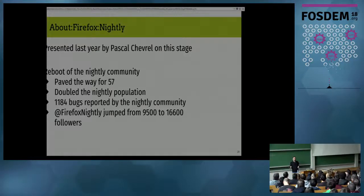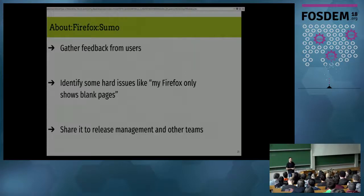Last year, Pascal presented at FOSDEM his proposal to reboot the nightly community. I'm very happy to say that it was a success. We doubled the nightly population. We reported almost 1,200 bugs. And then the Twitter account, which is a good metric of how people react to what you are doing, jumped to a huge number. So it was very, very helpful in 57 to make sure that we ship a great quality product.